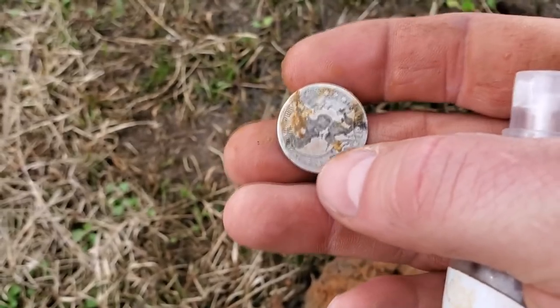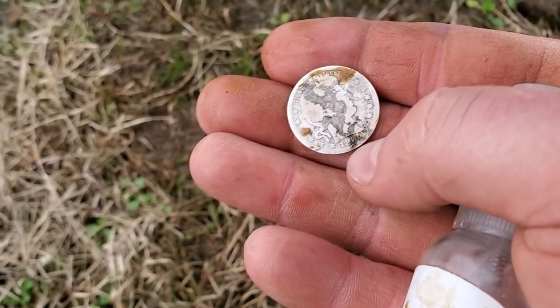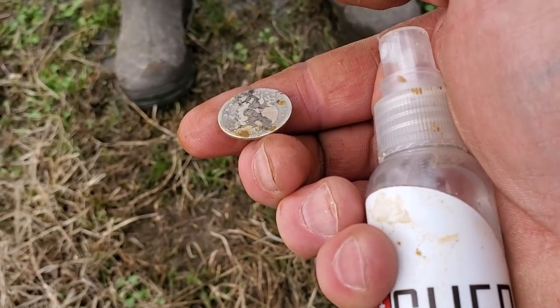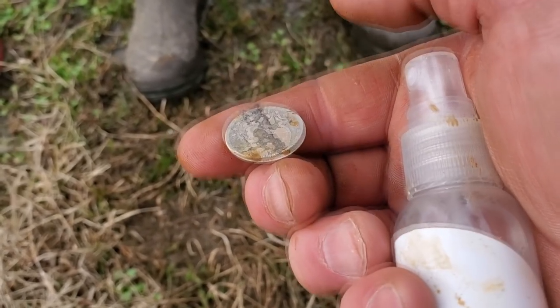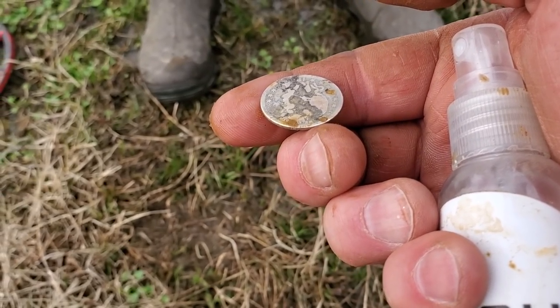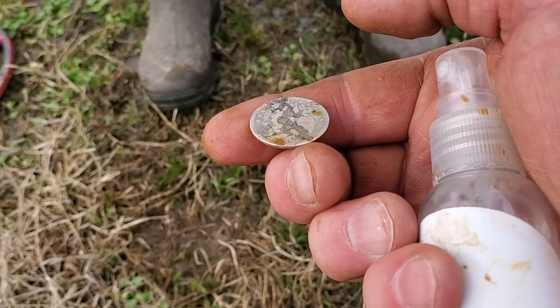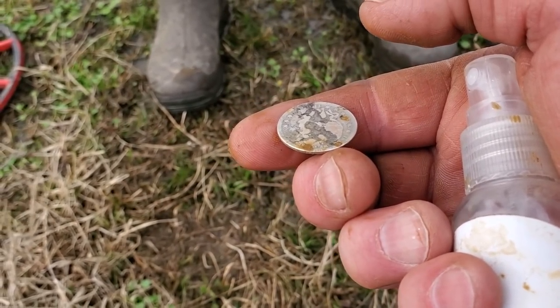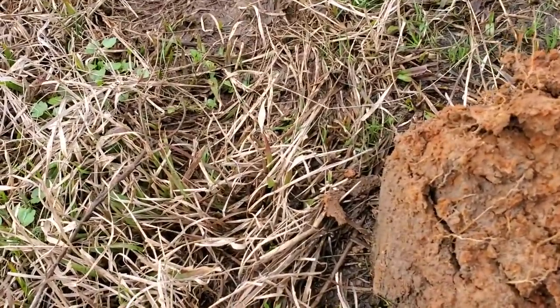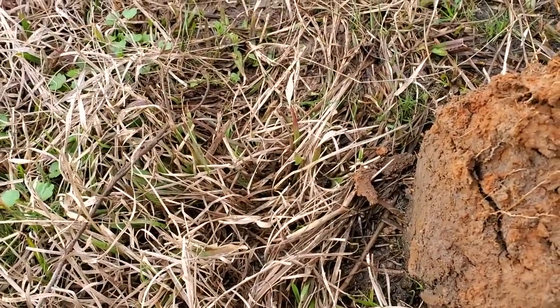It was ringing up more like a dime though. Yeah, kind of weird. I guess the older silver gives lower numbers. That is beautiful. Yeah, I gotta get me one now. You're killing me. Yeah, there's gotta be more out here. Let's get some pictures and let's keep on trucking. Now I got another burst of energy.